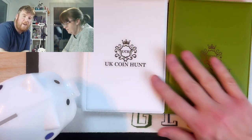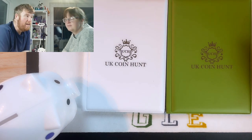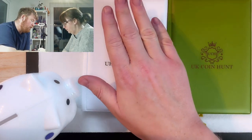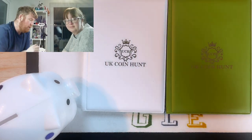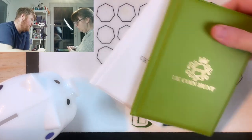Big thank you to UK Coin Hunt for sending these. And we need to decide what we're going to do. Who's going to go first? We've got 50 pences to hunt through. We're either going to do my book or Lady M's book. We just need to decide who's going first. So who's it going to be, Lady M?